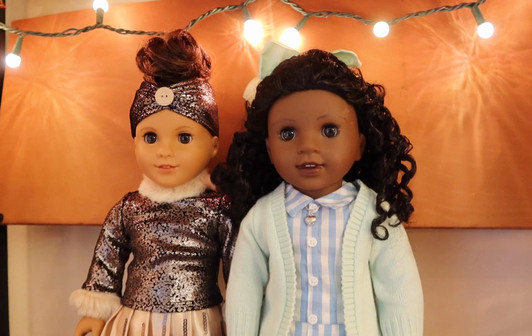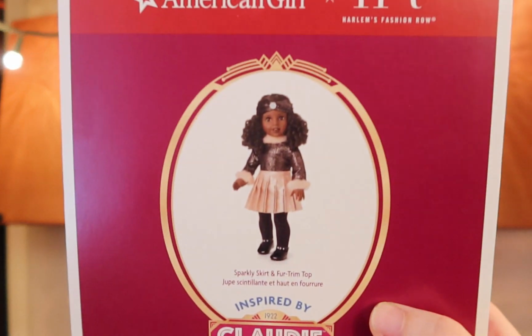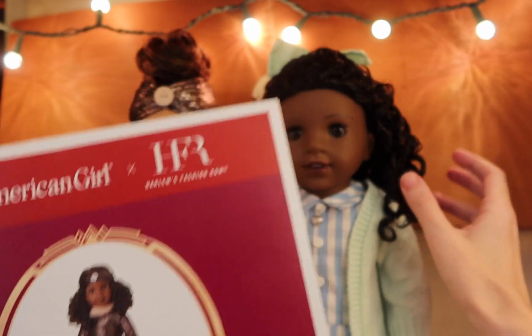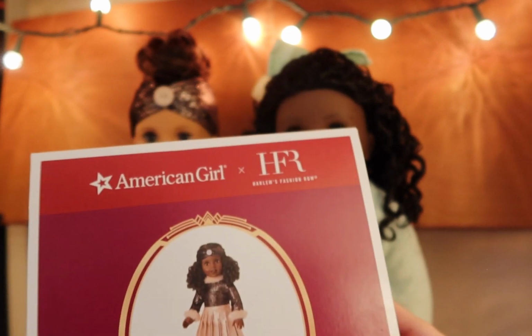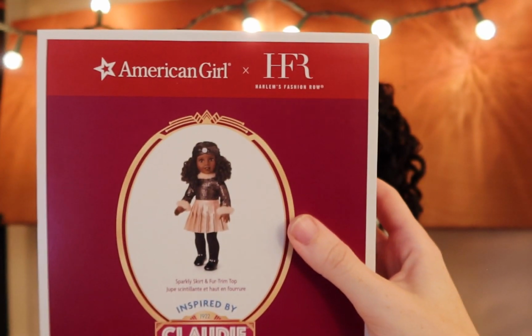That headband, and I've been revisiting the picture to figure out how it went, and clearly it would have gone on top, and then her curls would have been out on the side, which is a little different than how I did it on 117. But then I was looking at the picture of Claudie here. Zoom in again on it.